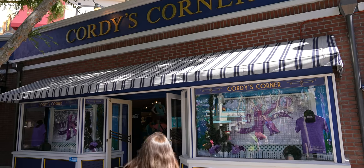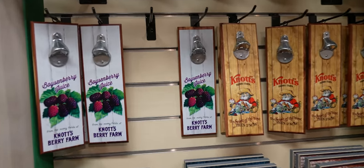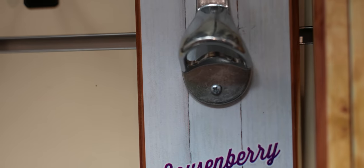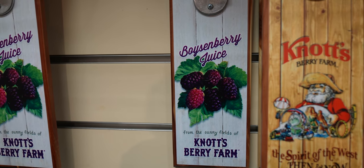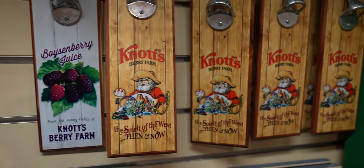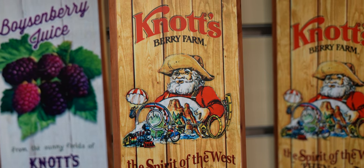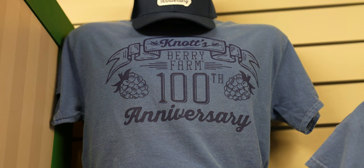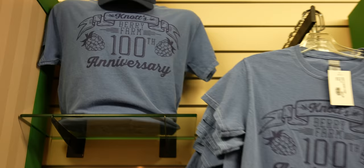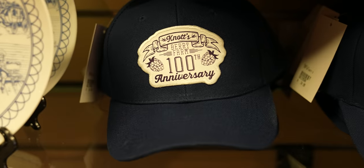I decided to go into one of the stores to see if there's any new merchandise. I found these bottle openers. I like these because they open the bottle and it has that boysenberry juice, like it's on the crates and stuff. But this is the one I wanted to show you, because that's our favorite prospector, Whittles! And they have t-shirts with a more classical 100th anniversary logo. This feels like something my dad would wear. But you know what? Dads need to wear stuff too, right?